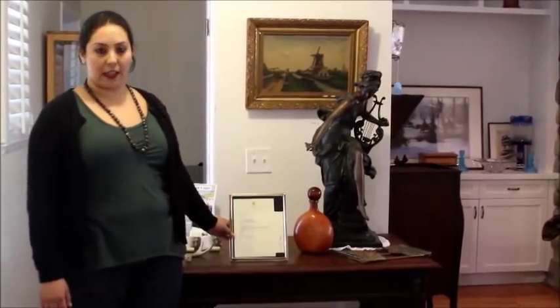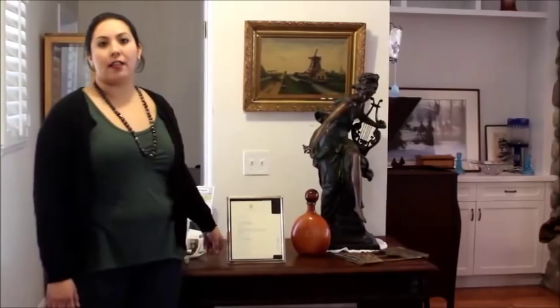So here we have another piece of collectible documentation. This here is a birthday letter to June Carter Cash from President Bill Clinton. It's on his William Clinton stationery. It includes the original envelope, just wishing great birthday happiness, and it's signed by him at the bottom.